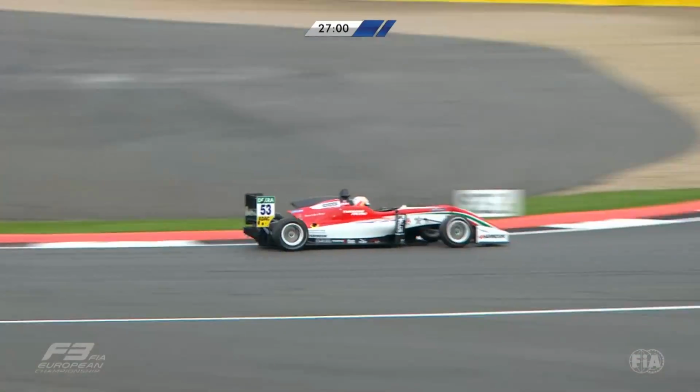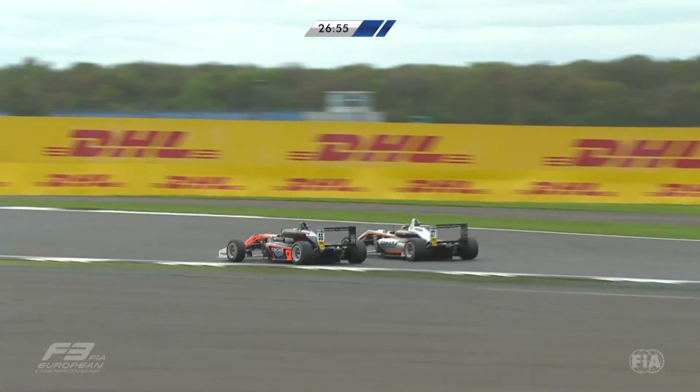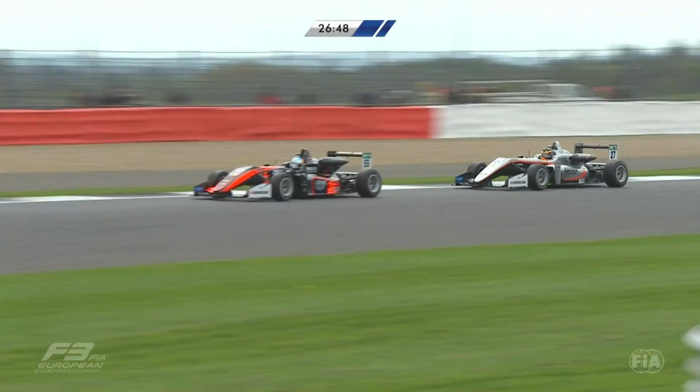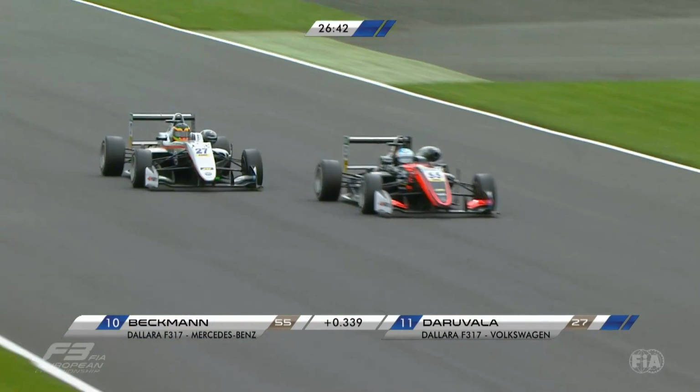No extra horsepower for the cars in the updates that the cars have had over the winter to take them through to 2019. Look at this. This is 55 David Bettman coming up against the 27 Carling car of Jehan Daruvala. Daruvala is itching to get past. This is for 10th place, so it's to get himself back into the points here.